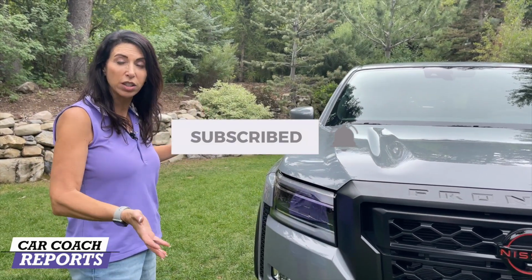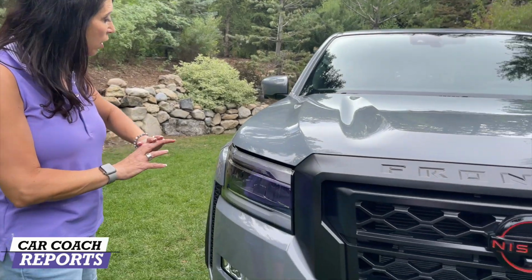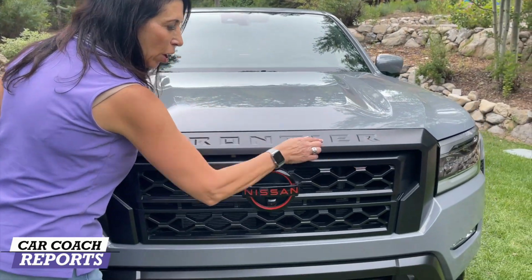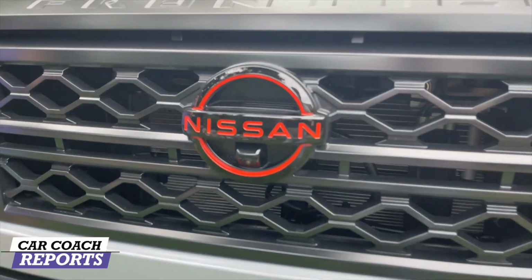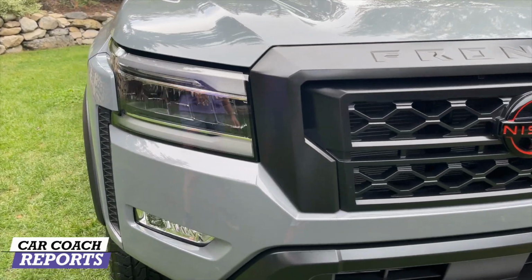In the meantime, let's start off with how this thing looks. It looks awesome. It's a chiseled, very muscular appearance. You're noticing different fenders and a more aggressive hood. One thing you're going to notice on the new Frontier truck is that it's embossed across the top, with the new logo in red. I think it looks really nice. It's a chiseled new flat face and these stacked LED lights. That's pretty cool as well.